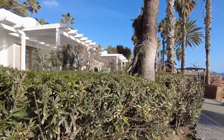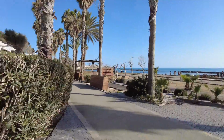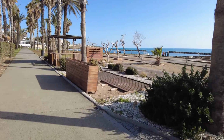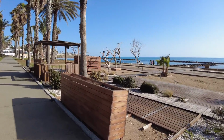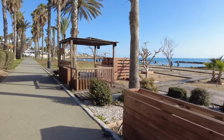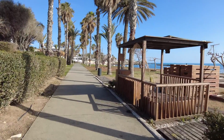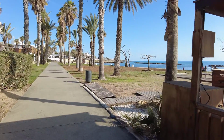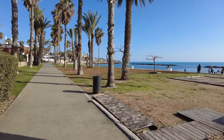Okay, here we go. This area in the summertime will be sunbedded out from the hotel itself, and they would run bar service from here. This would all be ready for the tourists for the heat of the summer.